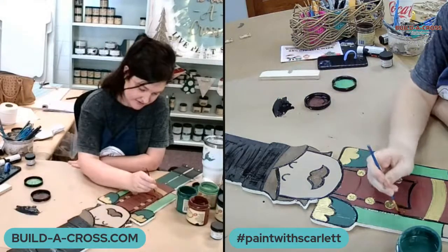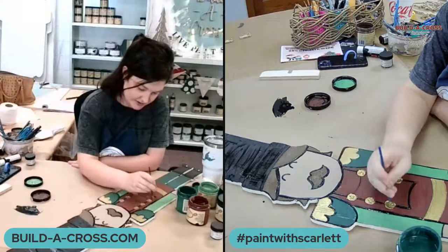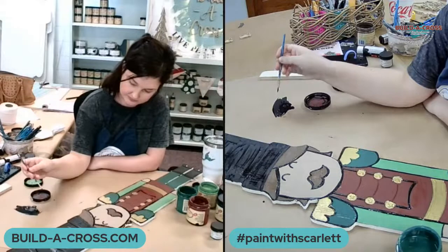I'm pretty much just filling in these lines. The etching is deeper because these are pine. Now I'm seeing it.